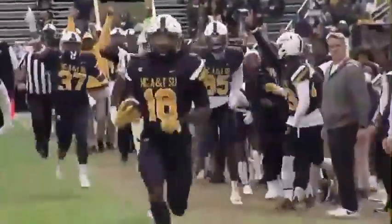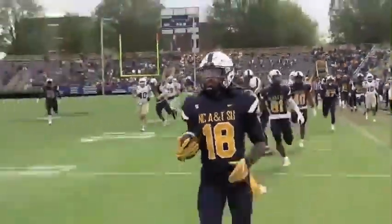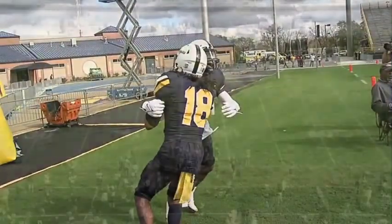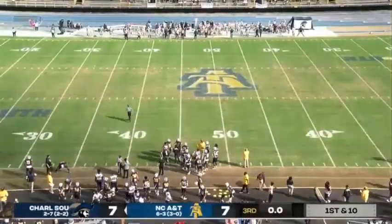Shows the importance of special teams. Can't get it done offensively. Show up on special teams. Score a touchdown. Made it a 7-7 ball game. And that is the Jersey Mike's halftime report.